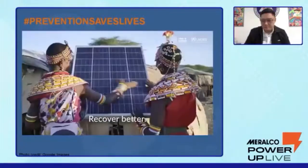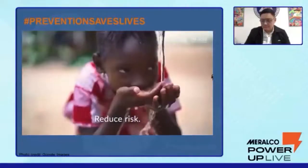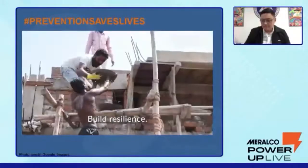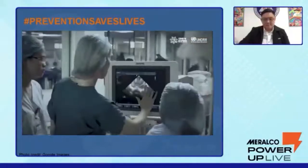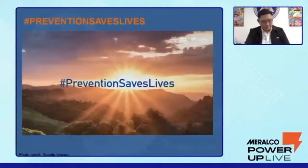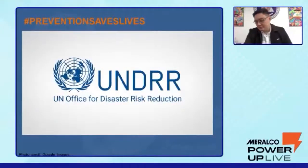We have to break this vicious cycle. Recover better. Reduce risk. Build resilience. Focus on prevention. Prevention saves lives.